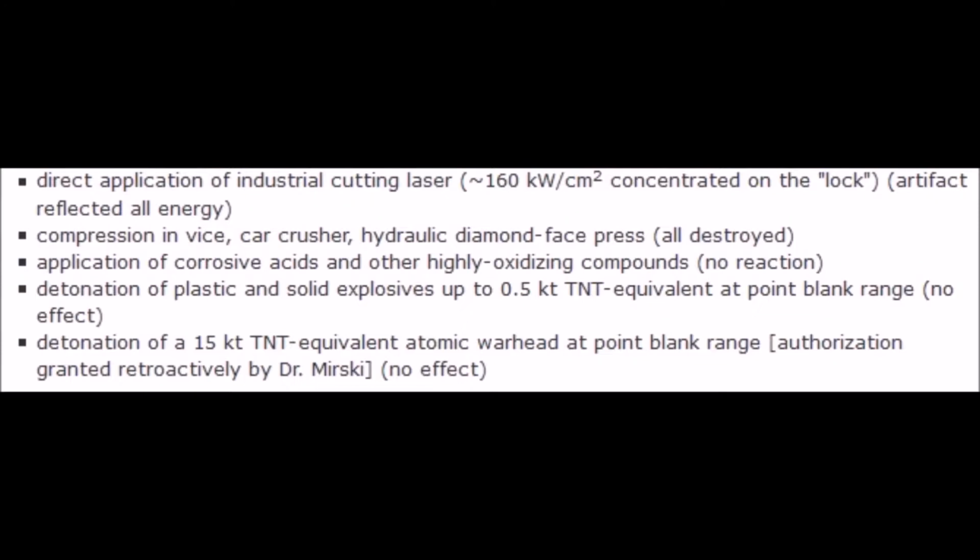Compression in vise, car crusher, hydraulic diamond face press, all destroyed. Application of corrosive acids and other highly oxidizing compounds, no reaction. Detonation of plastic and solid explosives up to 0.5 kt TNT equivalent at point-blank range, no effect. Detonation of a 15 kt TNT equivalent atomic warhead at point-blank range, authorization granted retroactively by Dr. Mirsky, no effect.